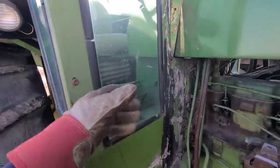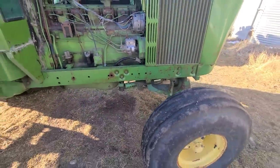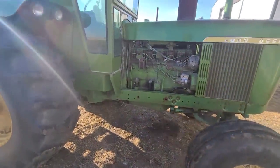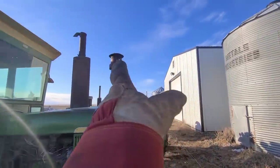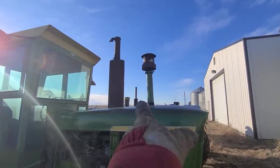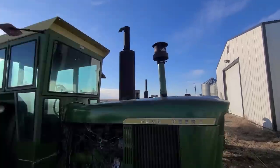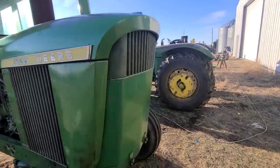I'd like to keep this cab, and I'm actually going to air condition it. Be something kind of different. This is just a disgusting disaster they have going on here, so I'll clean all that out of it. Adjustable front axle, that's pretty cool, in my opinion. I don't like their funny little intake they've got on there, their pre-cleaner, so I'm going to get a proper one like the 4020. I just threw a rain cap on there to keep rain from running down the muffler into the engine.